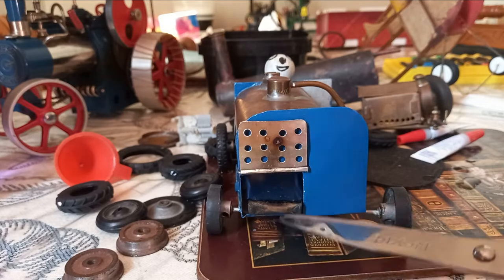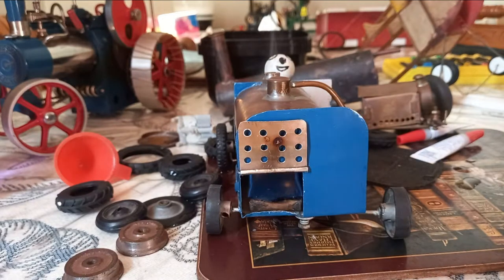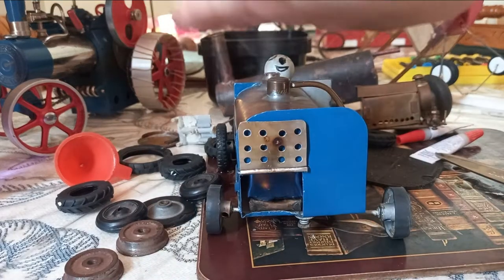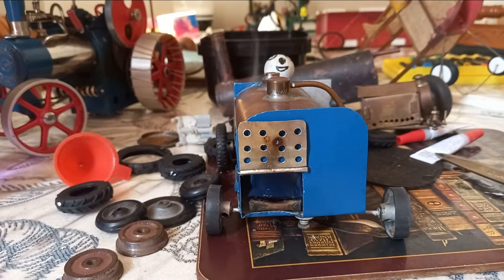When I looked at this, I thought there's not enough room for air to go in. There's no air holes in the back. And I can see the smoke coming up. I've tried to use a brush to brush as much dust and crap out from everywhere in this engine. I used an old toothbrush, actually. It's gone black with the effort of doing that.